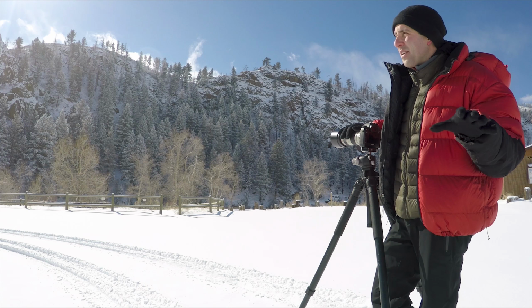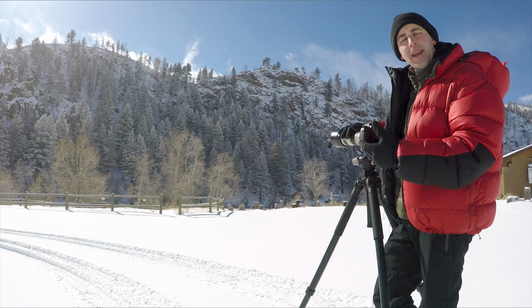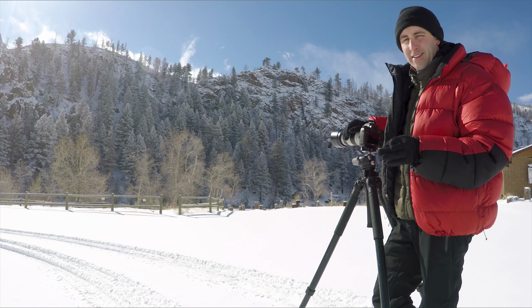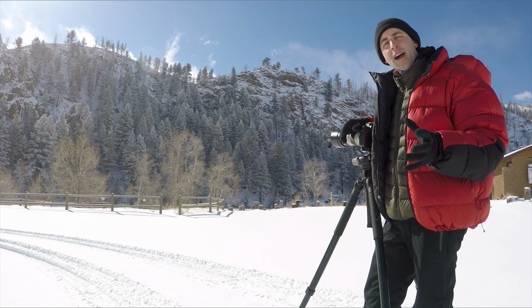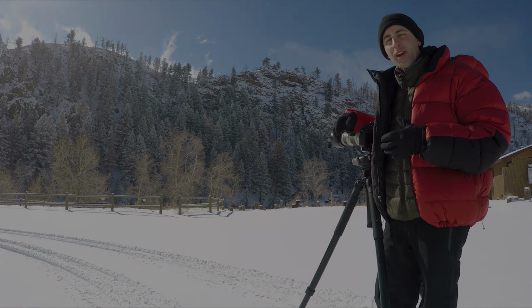And what we have here is backlit cottonwood trees in the foreground and snowy, shaded, but just a little bit of reflected light on them, pine trees right in the background. So totally a study in texture, and compositionally the trunks of the cottonwoods I think provide just enough structure and direction for the eye.